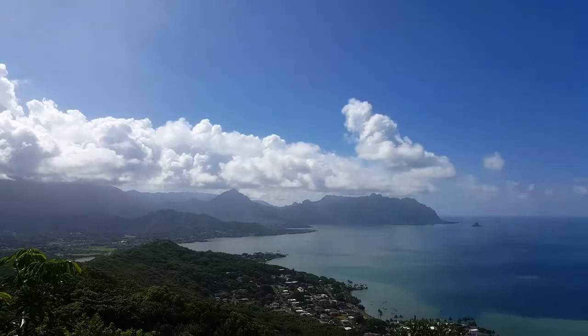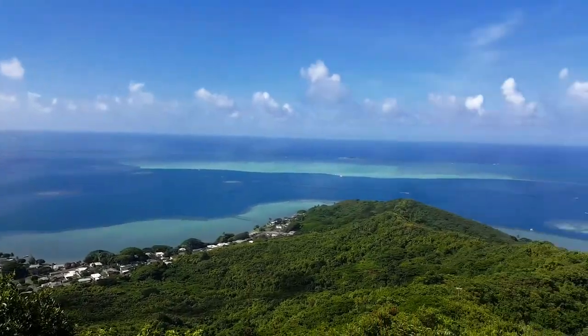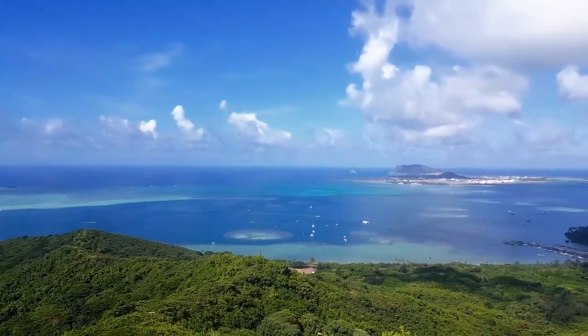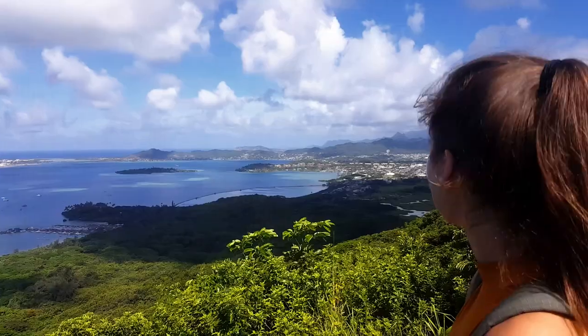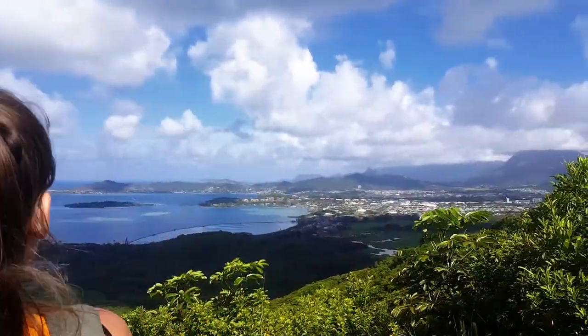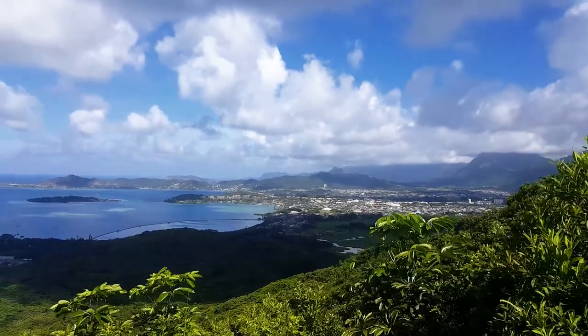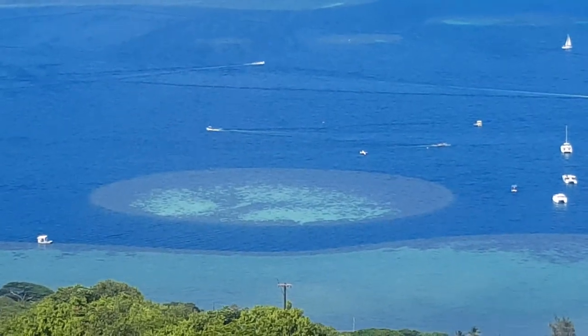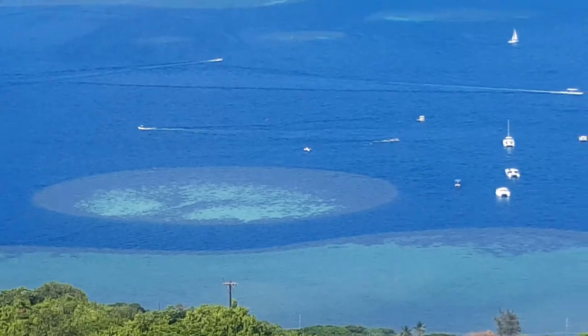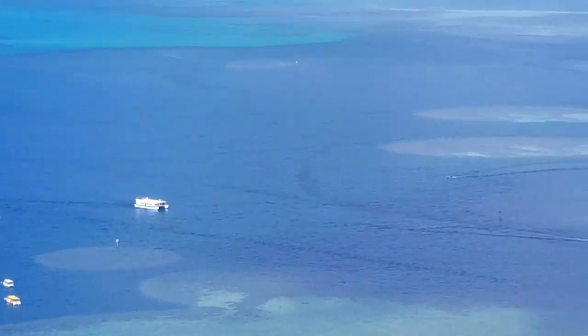You got a 180 degree view of the Koolau Mountains to your left. You got Kaneohe Bay and Marine Corps Base on the right. Everything in the middle, it's the sandbar, which is famous in Kaneohe. You can see coral. It's just really nice. If you go on a sunny day, the water is going to be amazing. The color just pops so much. The water's so clear, you can see all the way through to the coral reefs. There's circles that you can see where the coral is formed. It's really nice, and it's definitely a hike that I recommend.